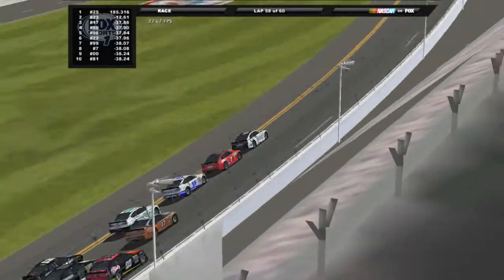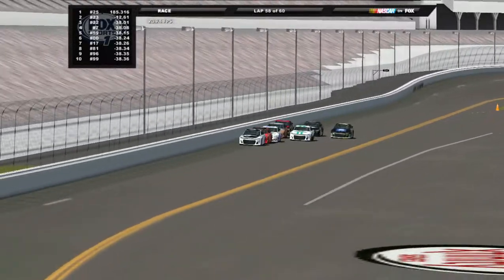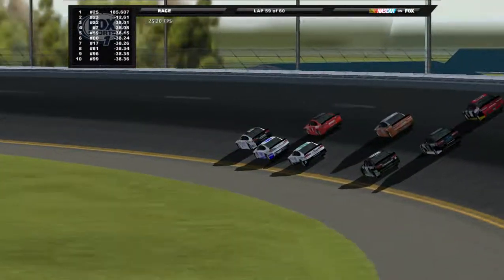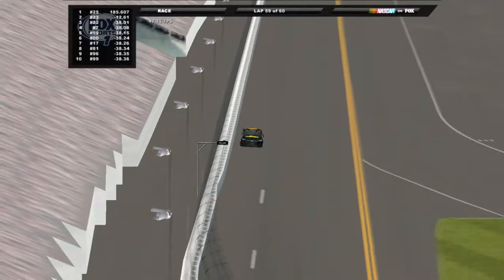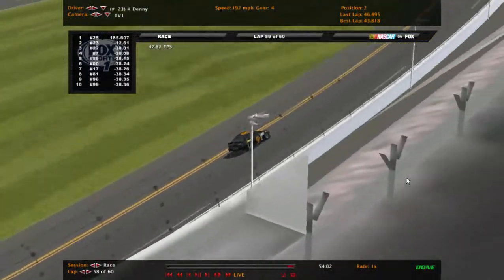22 holding his third place up right now. Again, 25-23 pretty much just have the race done. It's over for them. They can cruise to victory in second place. Caden Denny, wow. We're just going to talk about him for a quick second here. Caden Denny. Man, what an underdog he has been so far this weekend.